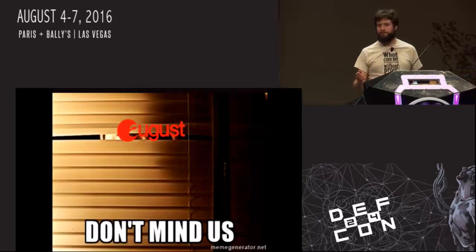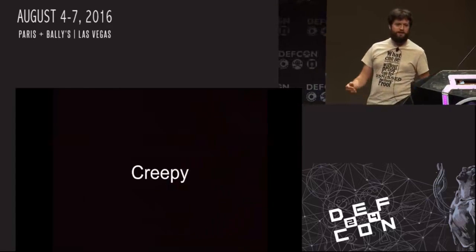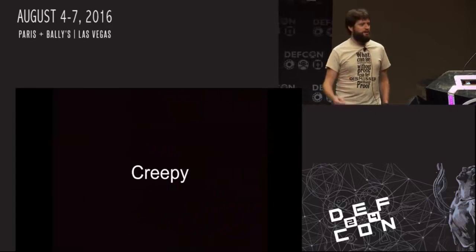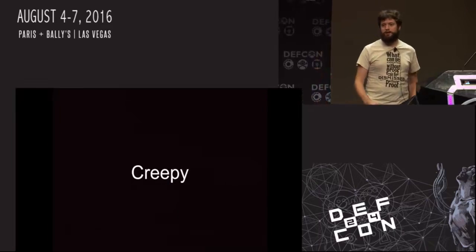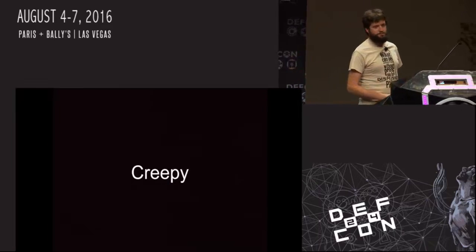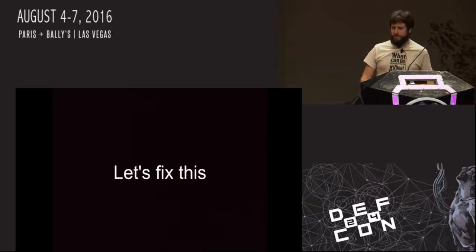This is something your Schlage and your dumb locks are not going to do. It's a little creepy. I'm not sure I want a company that makes a lock that they can open also being able to build a profile of when I'm home and when I'm not home. Those two sets of data together would be incredibly valuable on the black market. So let's fix this.